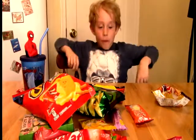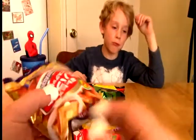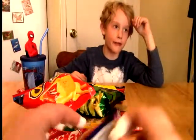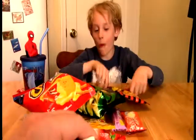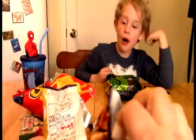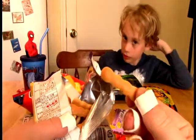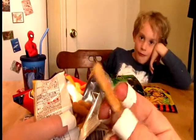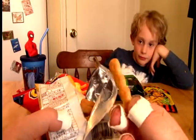Right. Let me have those. I am interested to see what the asparagus biscuits are like. Alright, Leo's taking one of his passes. Oh, whoa, look at these. I think they're just calling them asparagus because they're shaped like that, dude. No. This is just a shape. These just taste like crackers.